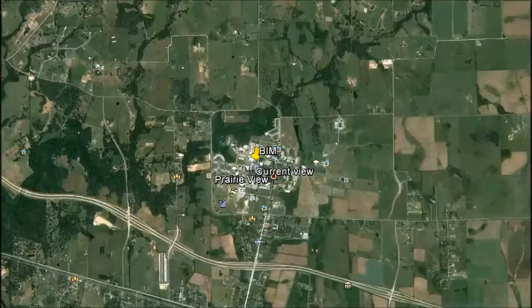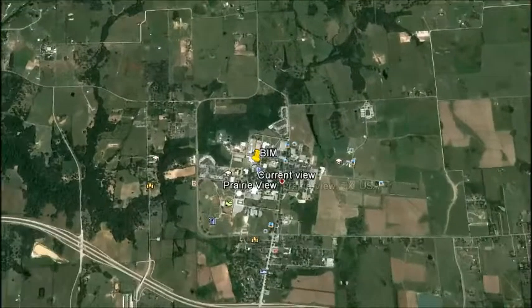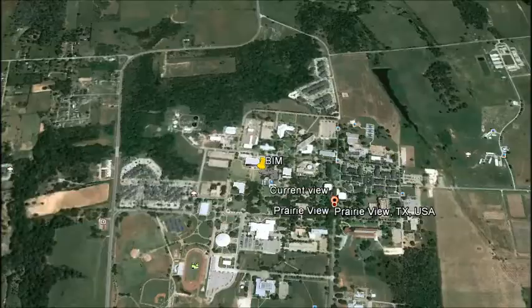Let's zoom in on the actual location of the project so we could see what the building may look like when it's completed.